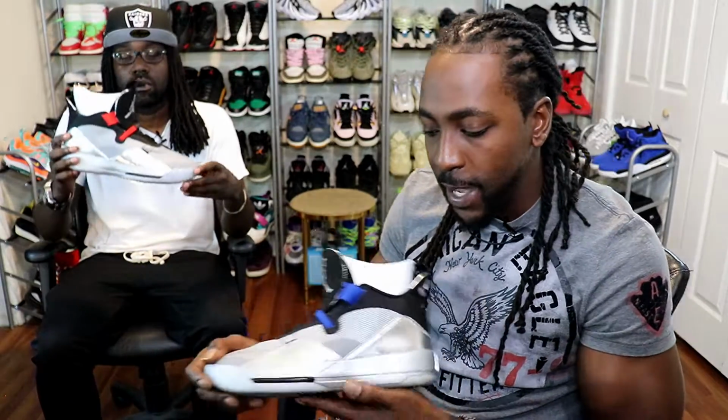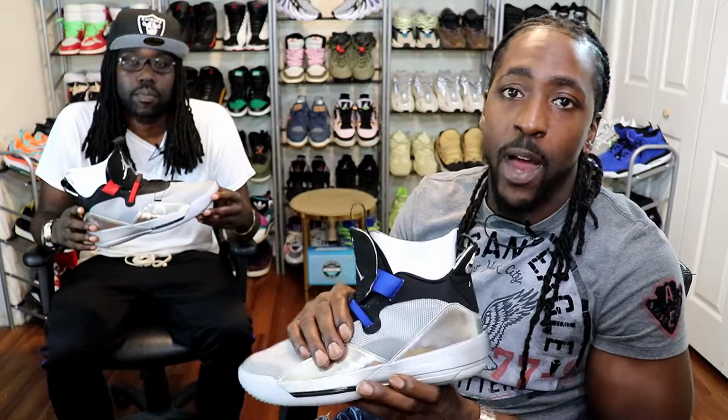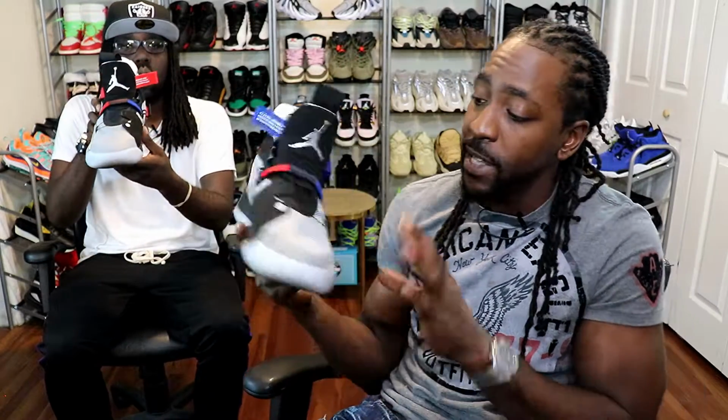My kick of the day is the Air Jordan 33. Ooh, that thing look like a bullet. Yes, it does. Now, me and Trooper have this shoe in just about every color that has dropped. But the color that we're gonna talk about today is the 2019 All-Star Edition. This shoe was released in 2019 during All-Star Weekend.